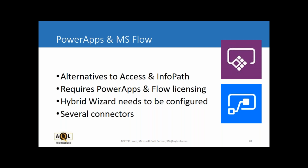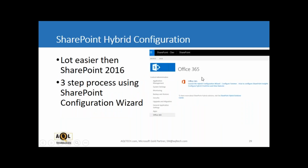The Hybrid Wizard needs to be configured, and it has several connectors. Once you have the connectors, they can connect right over to Office 365 for using Power Apps and Flow. SharePoint hybrid configuration, as I showed you, is a lot easier than in SharePoint 2019. It's pretty much a three-step process. It's supposed to be an easier process for configuring SharePoint, and it can be done using the SharePoint configuration wizard.